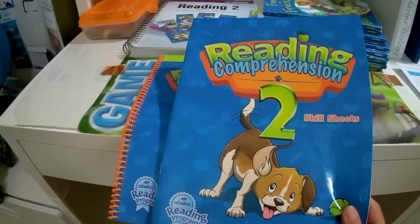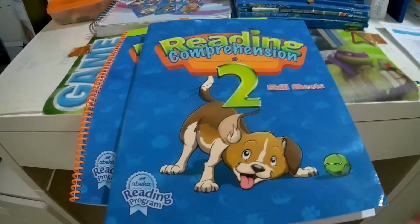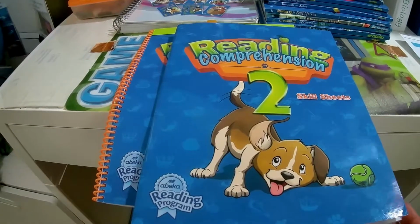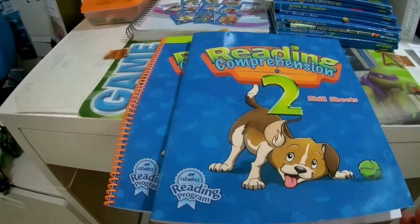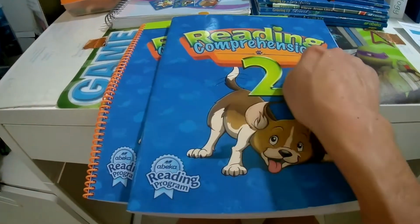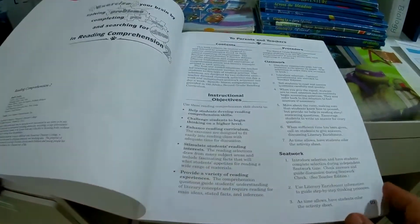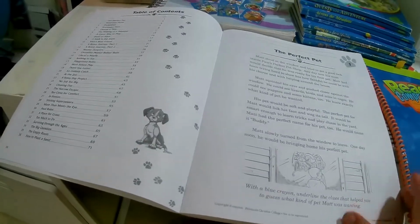Abeka has updated the reading comprehension skill sheets. They are nothing like what they used to be. They're actually not focused on time. At least we're halfway through it, but they're actually focused on what you see here, comprehension. So what you will have is 36 different reading selections right here, and each reading selection will focus on a different skill or on multiple different skills.